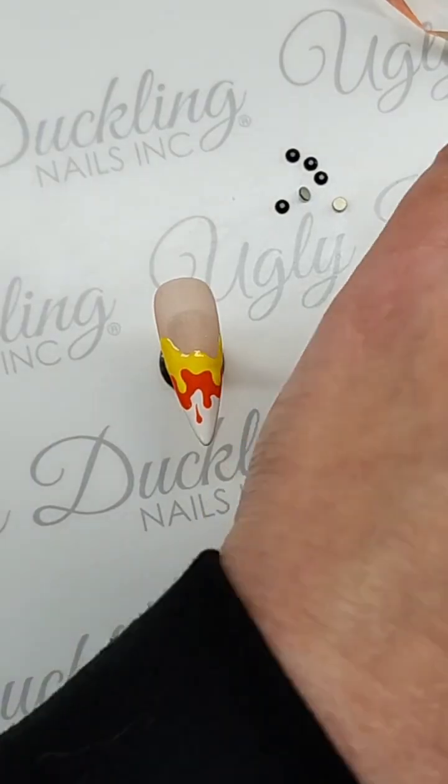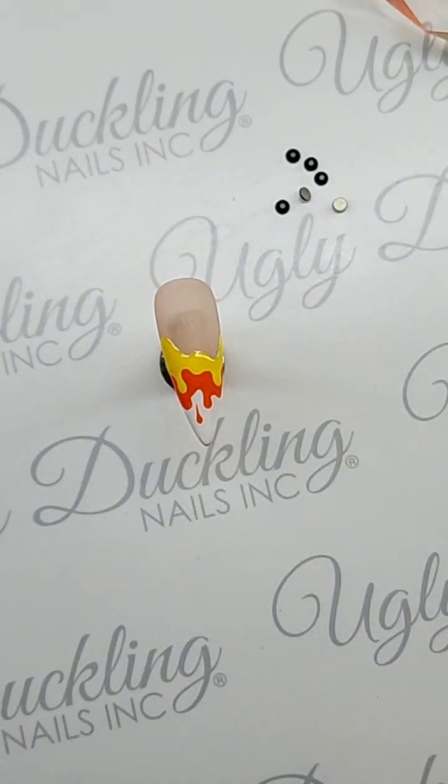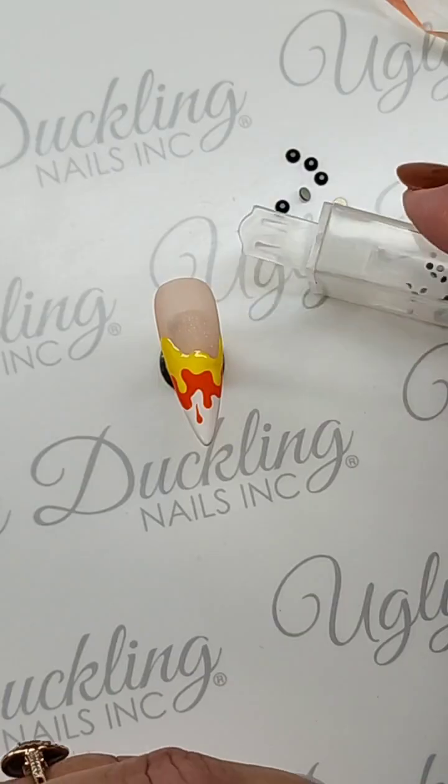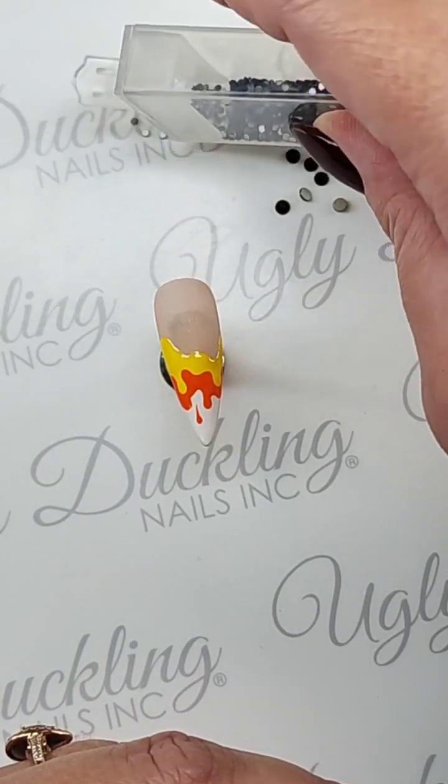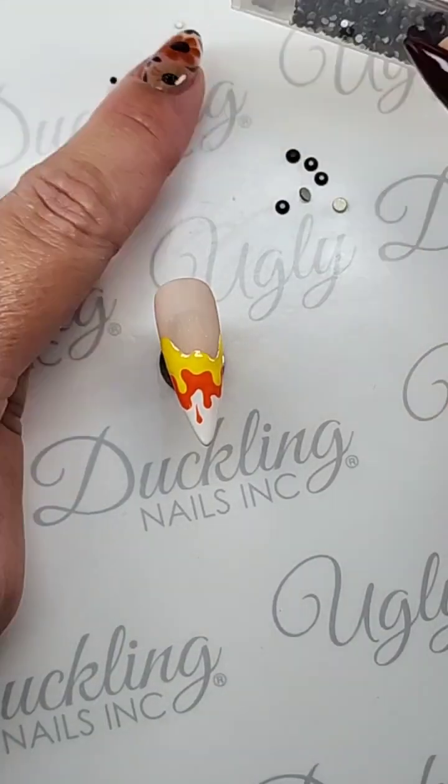I've also got some caviar beads. I'm using black, but we offer some really beautiful silver and gold and rose gold caviar beads. I just wanted to stick with black because I wanted to match the crystals.